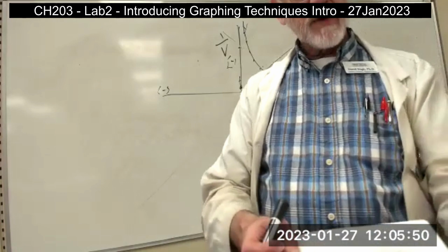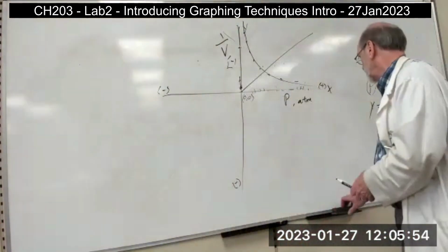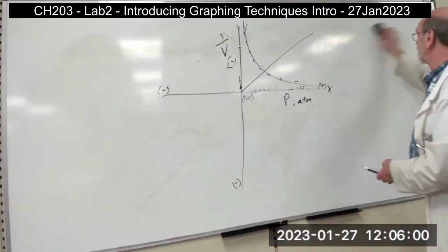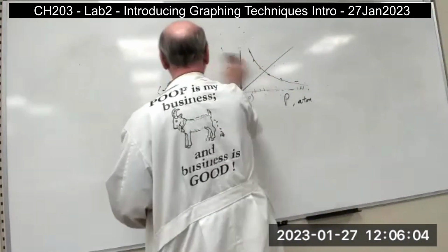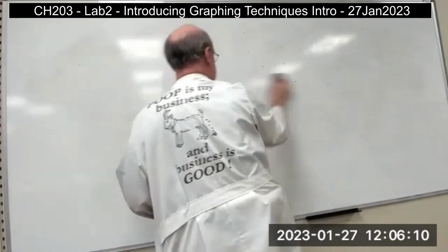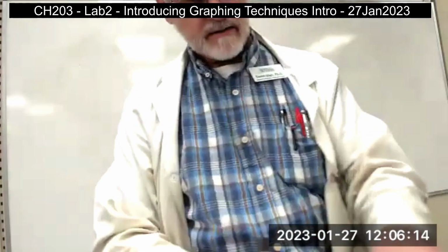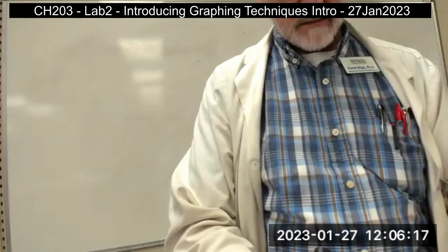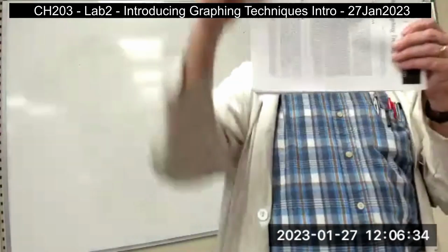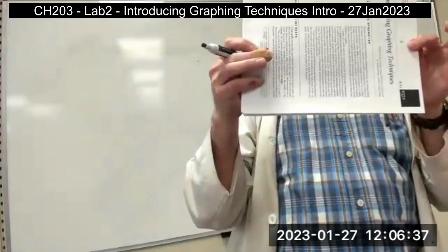All right, so let's talk about how to graph your data. You're going to be doing it by hand. Let's get rid of this. And you'll see the graph paper that's built into the procedure. It's on the last pages, I think. Here it is. So you've got graph paper. And you'll notice that that graph paper can either be held up like this, or you can turn it like that. That's portrait, that's landscape.